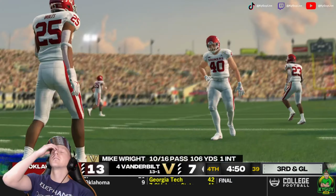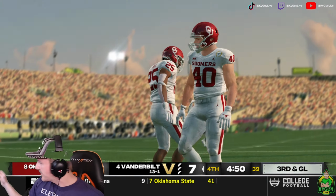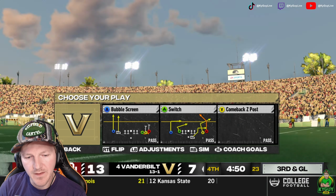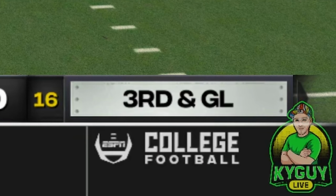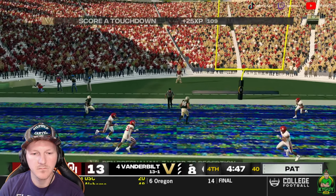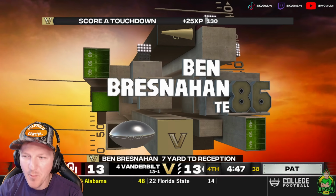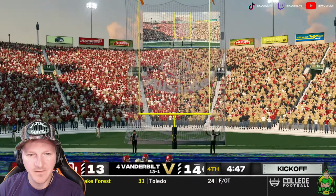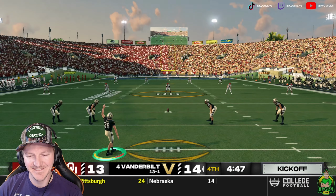Oh, McGowan. Huge drop there. McGowan, you dropped the touchdown, bro. No. McGowan, you can't be doing that, bro. Ben. Reliable Ben. You been reliable lately? Still got it.